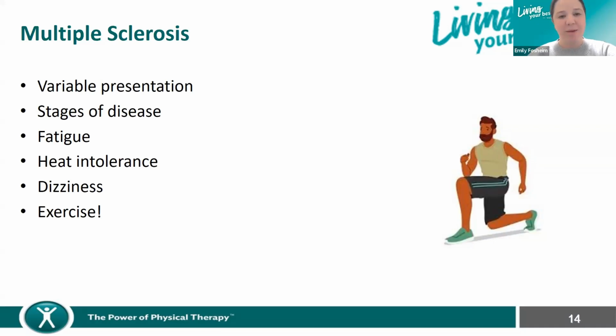Rose spoke beautifully about dizziness. Dizziness is very present in the MS condition as well. So we will help address that. And the big thing to know about MS-specific physical therapy is exercise is key. Whether it's for fatigue, heat intolerance, dizziness, strength, exercise is the biggest impact, and your physical therapist can help you figure out the right type of exercise.